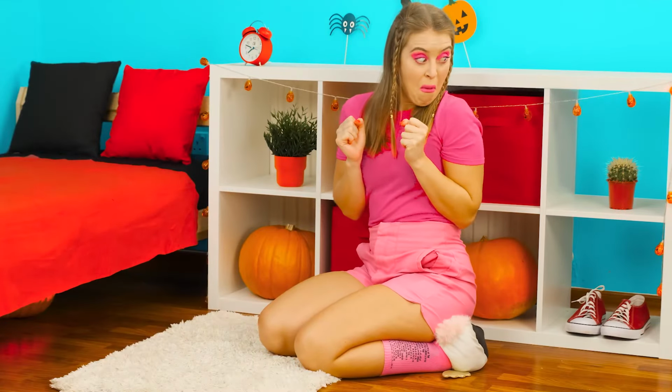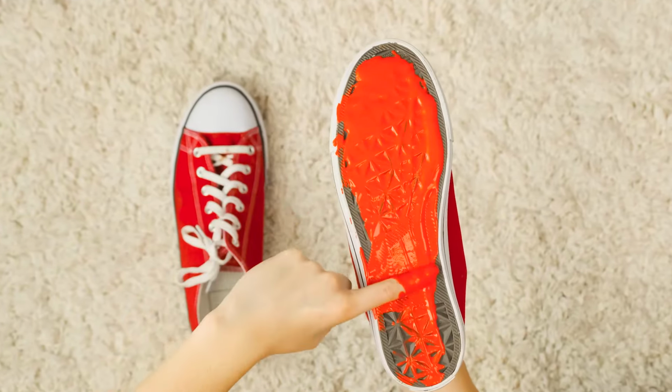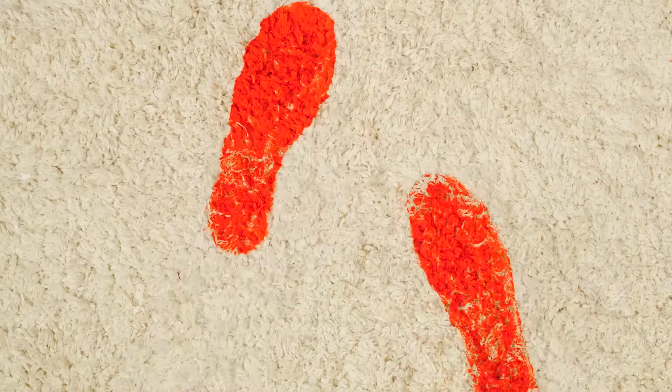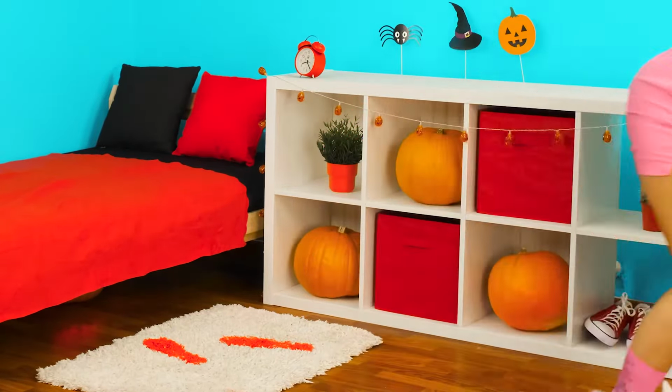Super! Jack-o'-lantern is in place, but that's not all. I'm going to need Susie's sneakers and red paint. I'll smear the paint to leave bloody footprints in the carpet. There's nothing better than this classic prank. The paint is ready. I'll put it on the carpet and press it properly. Super!